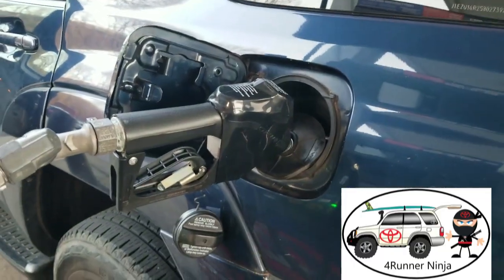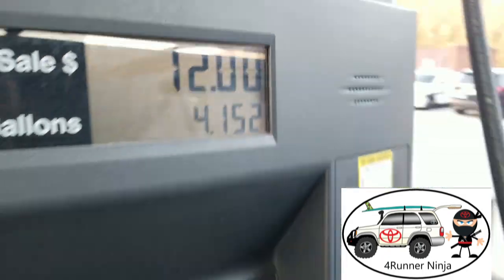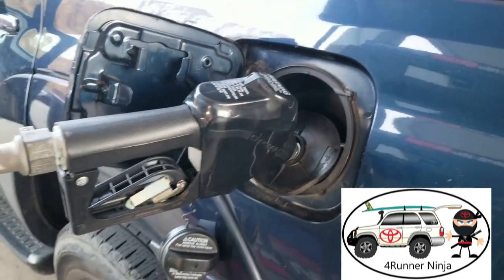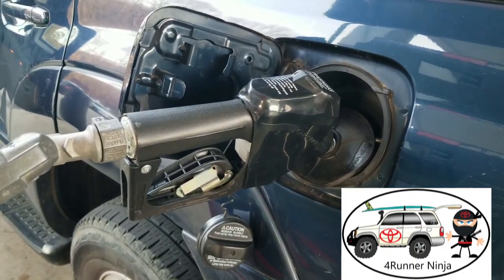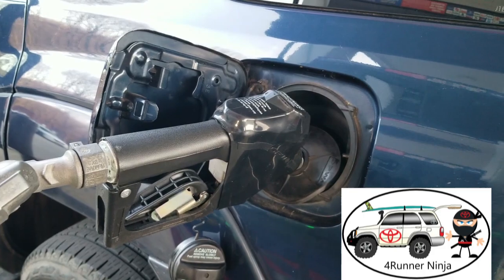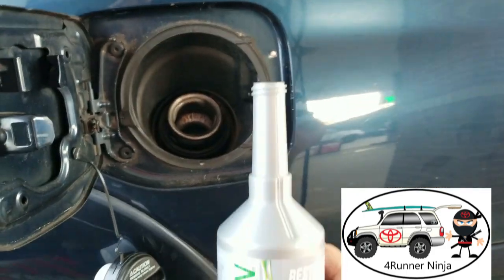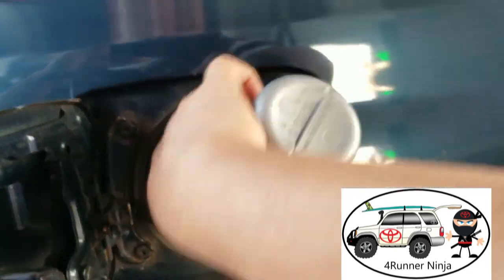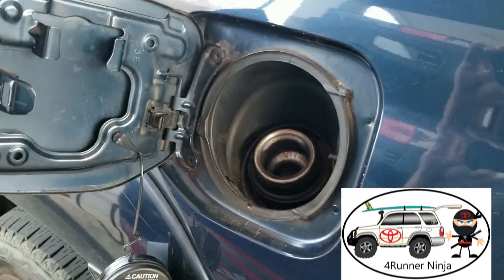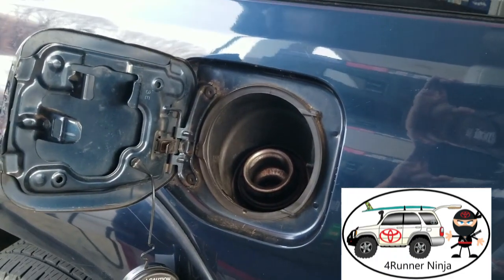So here we are, we just put about 4 gallons of gas into the tank. That's a quarter full, it wasn't empty. And now I will put the catalytic converter cleaner. So there we go. Okay, it's all in. So now I'm gonna drive it for about 15, 20 minutes and then I'm gonna fill it up with gas.